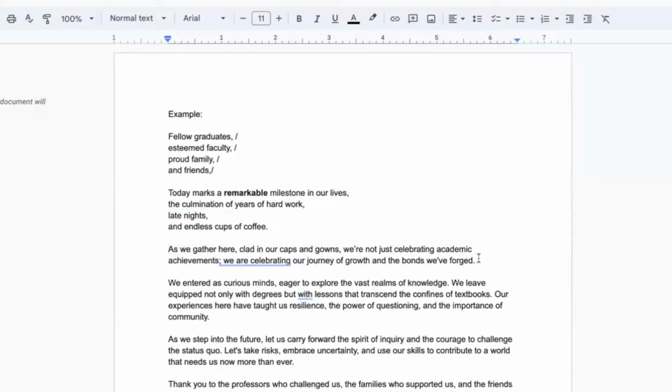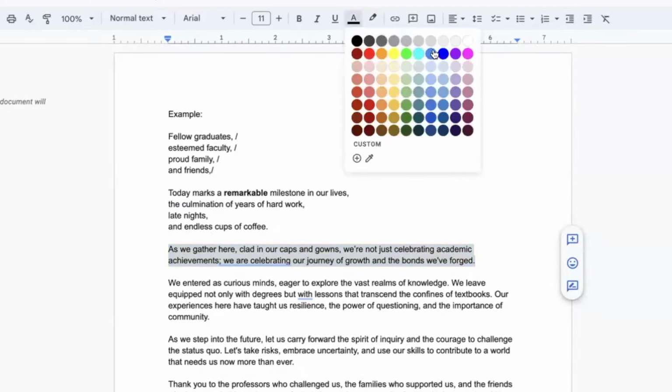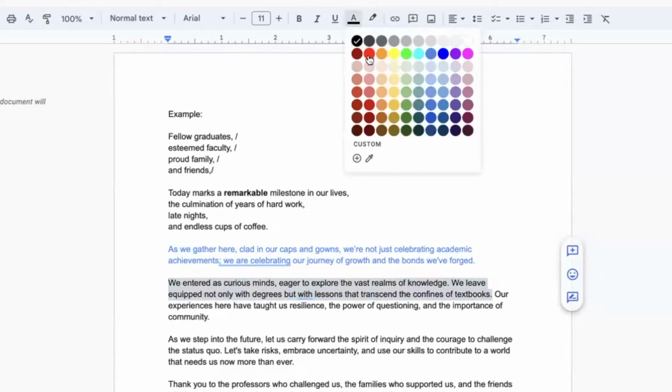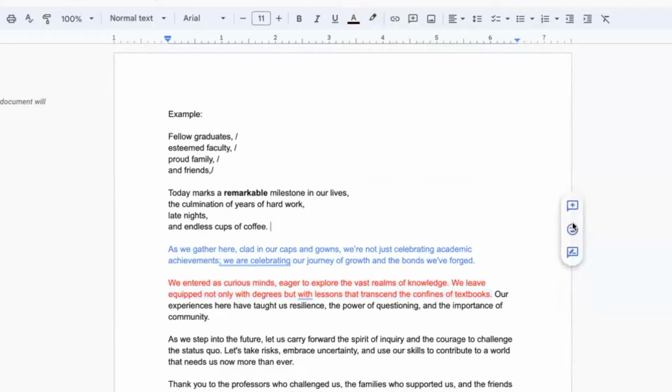The next thing that I would do is then identify the emotions behind the script. So I would say something like, a remarkable milestone in our lives, and I would highlight that to be a certain color. That's not a great color. Let's try something else. Let's try that. So blue now becomes my tonality of celebration. Today marks a remarkable milestone in our lives. The accumulation of years and hard work.